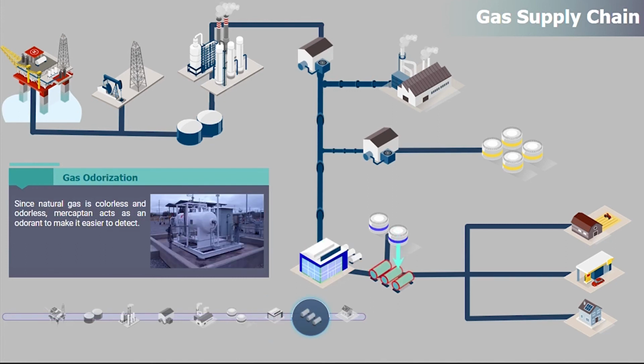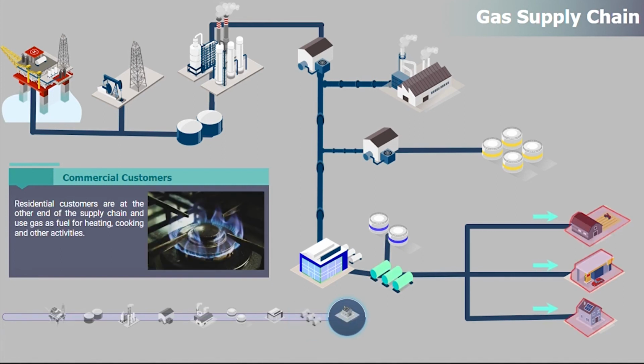Since natural gas is colourless and odourless, mercaptan acts as an odorant to make it easier to detect. It is added as a safety measure to ensure that natural gas leaks do not go undetected. Residential customers are at the receiving end of a supply chain, using gas as fuel for heating, cooking, and other activities.